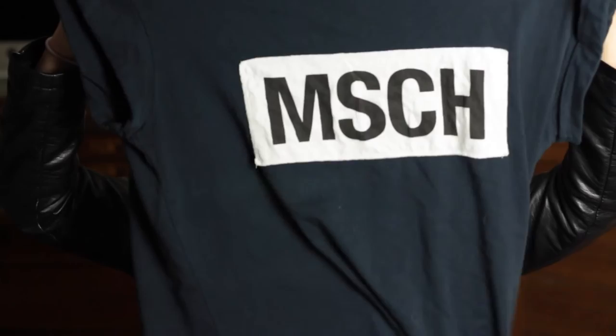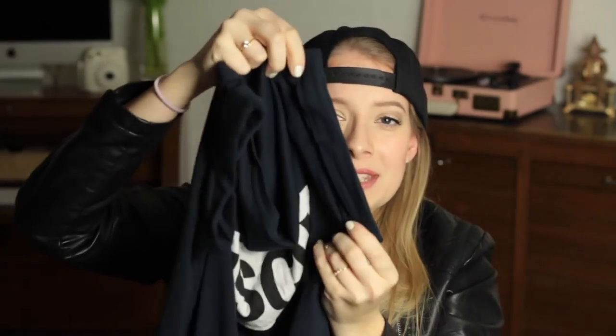Cool. From Moss Copenhagen, I got this t-shirt with the logo on the front. It has these rolled up sleeves, it's in a navy blue color, and the material is so amazing. It feels like cashmere, I'm not sure it is. I actually don't know what it is, but it feels amazing.